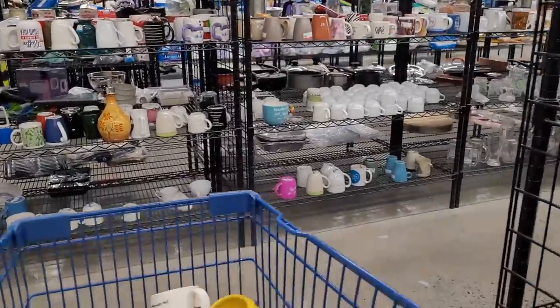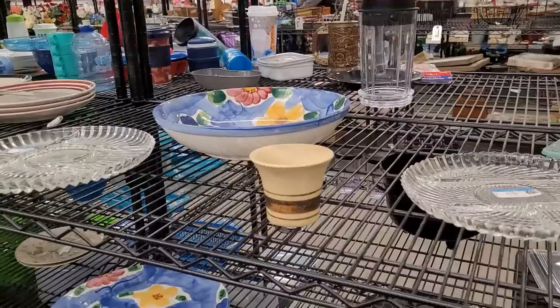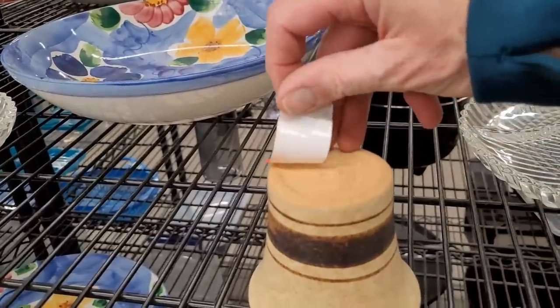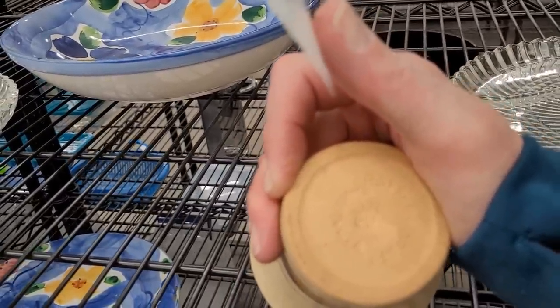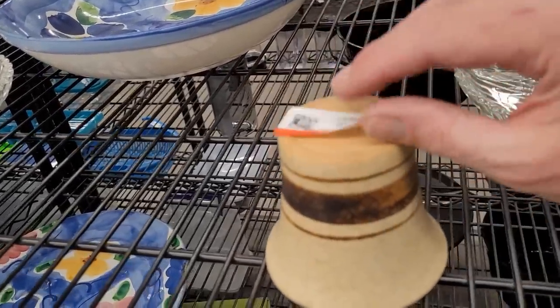Let's take a walk around here. See if there's anything in the plates and dishes. It's a little cup here. Quite a nice pottery. Okay, that would only do well in a set, I believe. So let's leave that for somebody else.